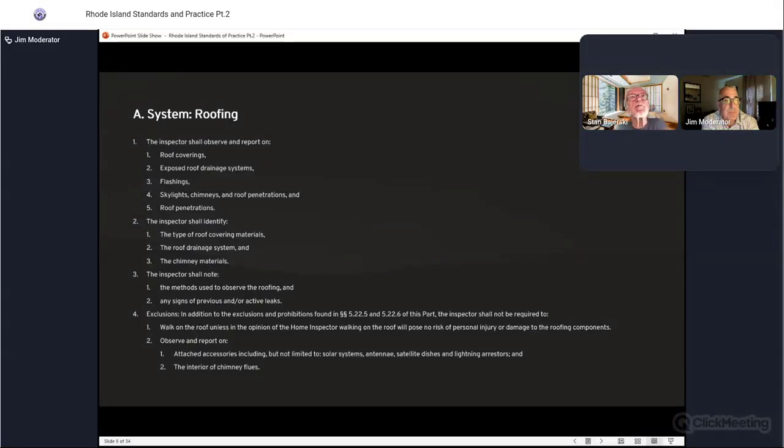System roofing. The inspector shall observe and report on roof coverings, exposed roof drainage systems, flashings, skylights, chimneys, and roof penetrations. The inspector shall identify the type of roof covering material, the roof drainage system, and the chimney materials. The inspector shall note the methods used to observe the roofing and any signs of previous and or active leaks.